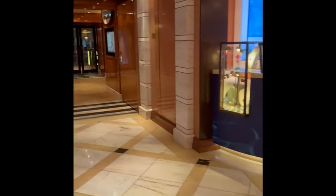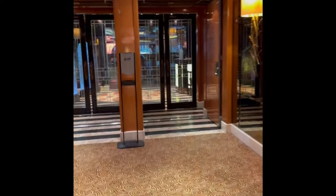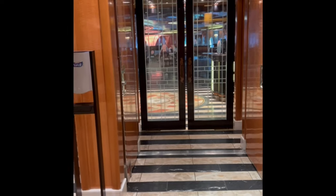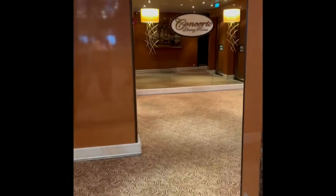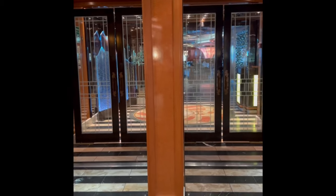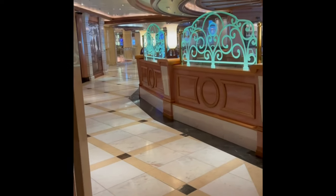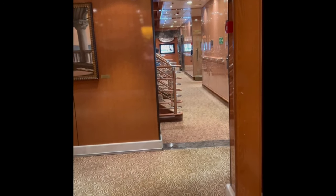If you have Club Class Mini Suite or above, this is the entrance to the Club Class Dining, just past the photo and video gallery on Deck 6. This is the entrance to Concerto Dining Room on the left-hand side. So if you're staying in a regular cabin, you would come in here on the left-hand side, which is next to Alfredo's here. But if you have Club Class Dining, mini suite or something, you'll be on the opposite side of the deck. Okay? I hope that helps.